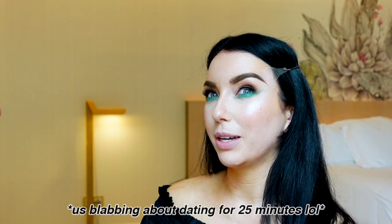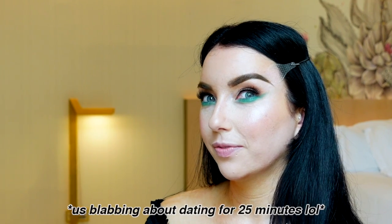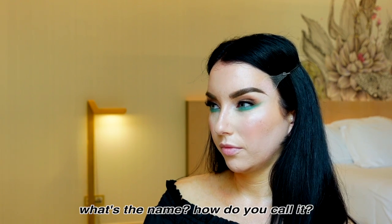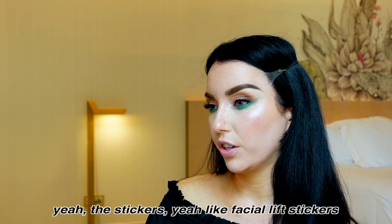If you're both on the same page about it, then exactly. If you both like the same thing. That's true. Whenever I do eyeliner, I use these because I have really hooded eyes. ¿Cómo se llama? How do you call it? I don't know. Sticker, maybe? Yeah, the stickers, like facial lip stickers.